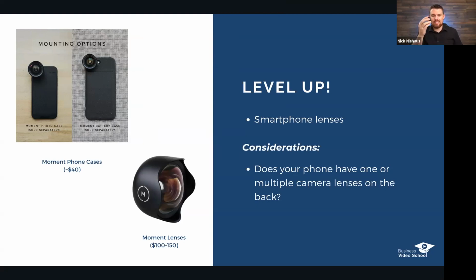And so this is going to allow you to get either a wider shot or a closer up shot. So you can do telephoto, which is going to get you zoomed in really far, or you can also get a wide angle version. And if you have an older phone and you're trying to do more with video, again, this is pretty advanced. Most people don't need these, but that would be something you can invest in.